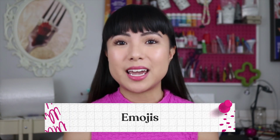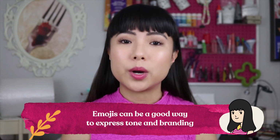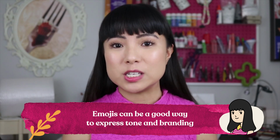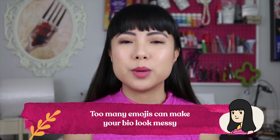Tip number 6, emojis. So emojis can be a great way to break up your profile a little bit and make it easier to read, and they're also really space efficient. Emojis are also a good way to express tone and branding. I like using emojis because they're a great way to make your bio more interesting and also more eye-catching, especially because some emojis are so colorful. You definitely don't want to go overboard here because you can very quickly make your bio look really messy if you use too many emojis.